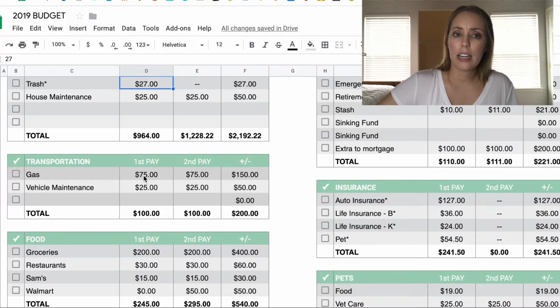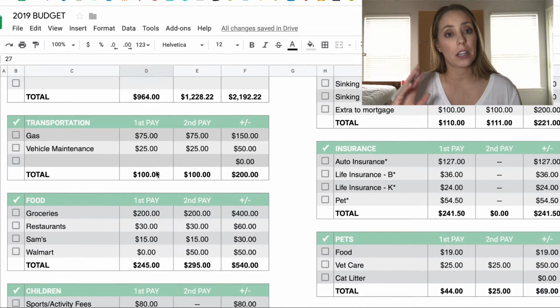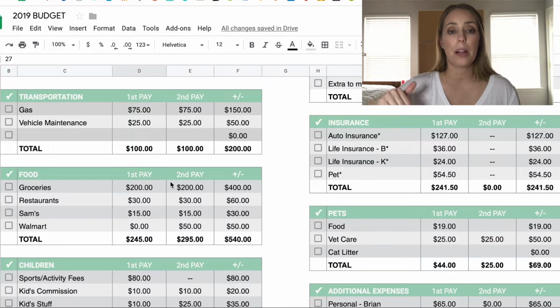Gas, I don't think I shared it on here, but I shared it on Instagram, and I was tracking our gas expense for the month of February because I was budgeting $200 a month for gas, and I found that we came in a little under $150. So I decided to back our budget down to $150 per month because I think I was over budgeting for gas.